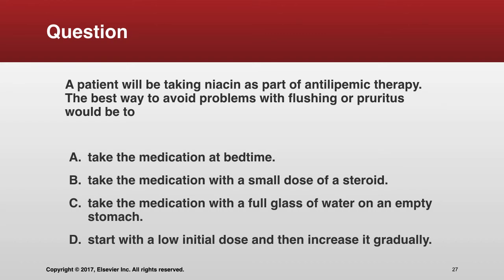So let's take this question apart. We already know that we're going to take it at bedtime because that's when our body's making the most lipid, and so we want to work on it not making so much. Then we look at taking it with a small amount of steroid. If I take steroids, it's going to affect a lot of other parts of my body other than just the lipid areas. Taking the medication with a full glass of water and an empty stomach is really not going to do a whole lot of good for us either. Normally with these long-acting niacins, they start you on a low initial dose, and then increase you to the level that actually provides a therapeutic response. So D is the correct answer.